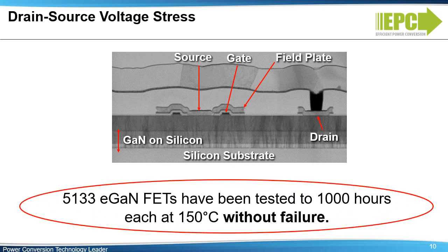Now, up to today, we've tested more than 5,000 eGaN FETs, 1,000 hours each at maximum voltage and 150 degrees centigrade without failure. But again, that's survivor bias. All it tells you is that no device failed for any reason, and they all look like this cross-section at the beginning and at the end of the test.